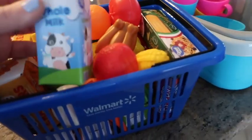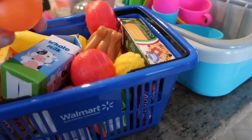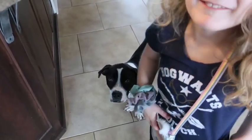Yeah, this is probably going to be super temporary, but we just got it until I can get something ordered from online that's more for outside food. But they got some food so they can start their restaurant and everything outside. Mom, it's not perfect for Penguin. It's perfect. All right, awesome.